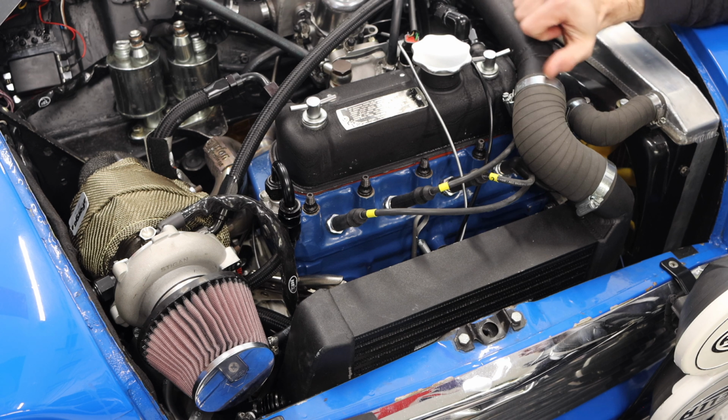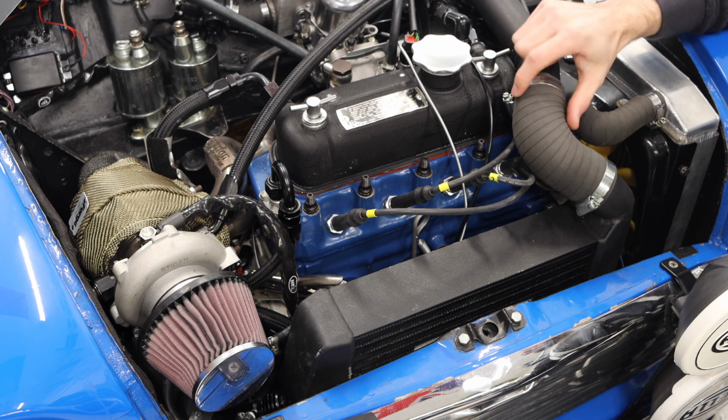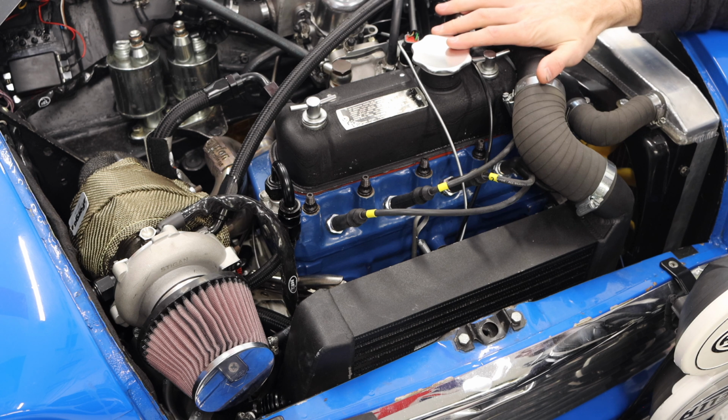So I still have my boost gauge. I still have my water temp and oil pressure. They're going to be in a new combined gauge. And then I have to run a tach and a tach feed from my ECU, but nothing too crazy.